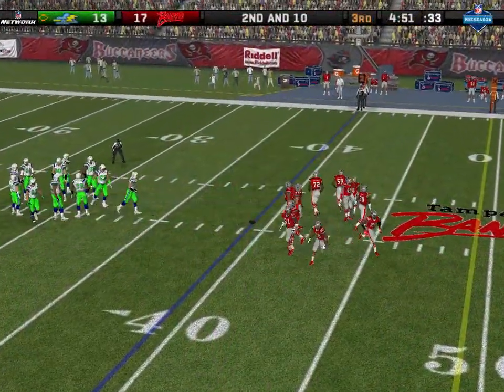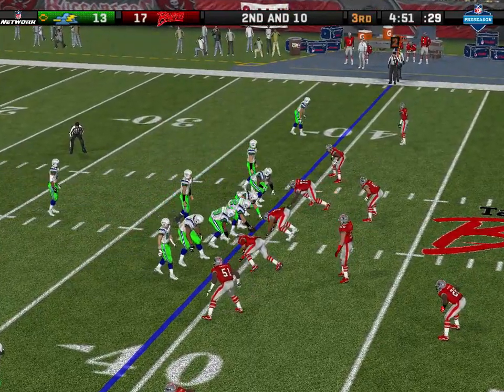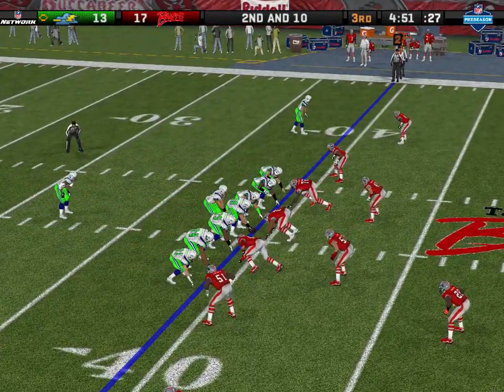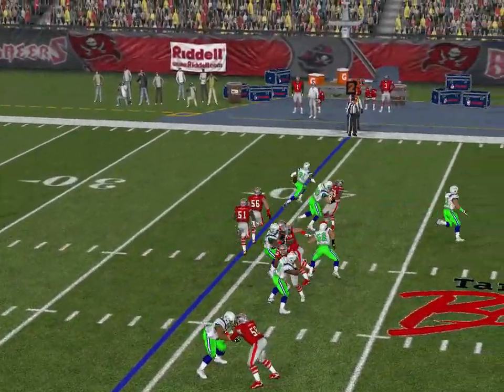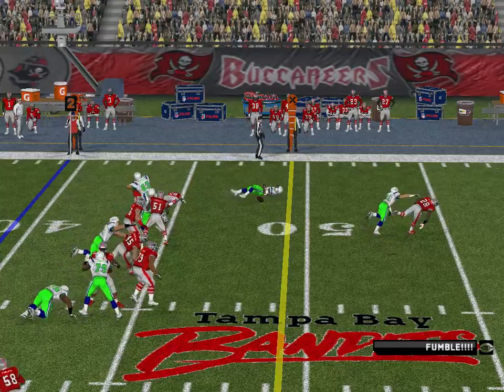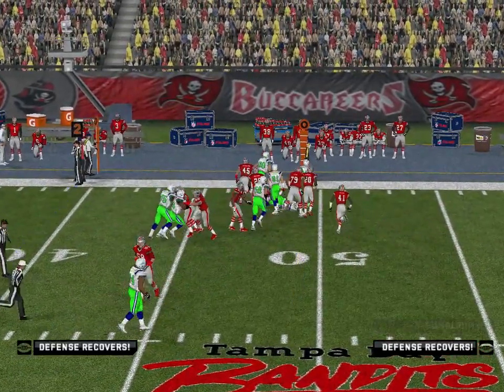Second and 10. Ball on the 39-yard line. Hand off to the tailback, and a fumble. The home team grabbed the live ball.